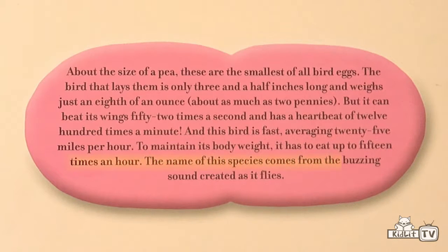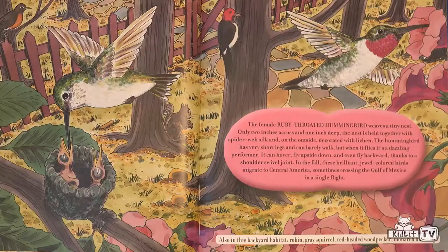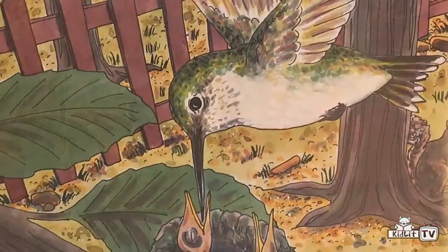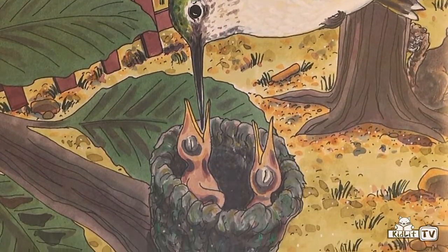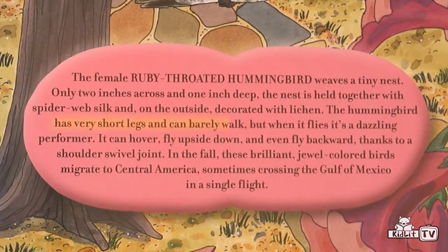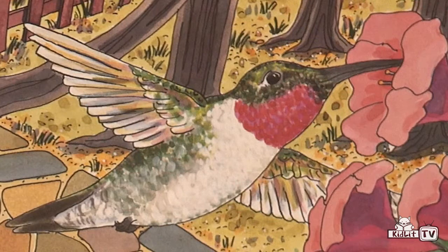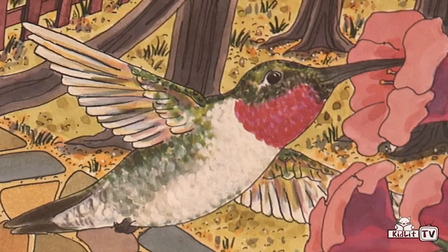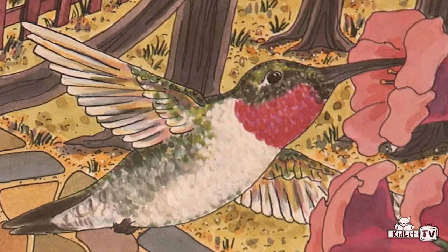The name of this species comes from the buzzing sound it creates as it flies. The female ruby-throated hummingbird weaves a tiny nest, only 2 inches across and 1 inch deep. The nest is held together with spider web silk and on the outside decorated with lichen. The hummingbird has very short legs and can barely walk, but when it flies, it's a dazzling performer. It can hover, fly upside down, and even backward, thanks to a shoulder swivel joint. In the fall, these brilliant jewel-colored birds migrate to South America, sometimes crossing the Gulf of Mexico in a single flight.